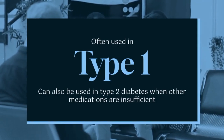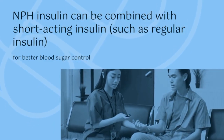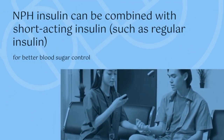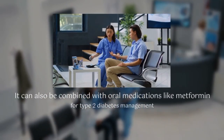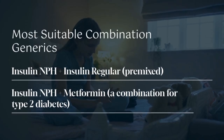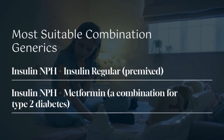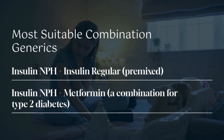are insufficient. Combination use. NPH insulin can be combined with short-acting insulin, such as regular insulin, for better blood sugar control. It can also be combined with oral medications like metformin for type 2 diabetes management. Most suitable combination: generics insulin NPH plus insulin regular premixed insulin, NPH plus metformin, and combination for type 2 diabetes.